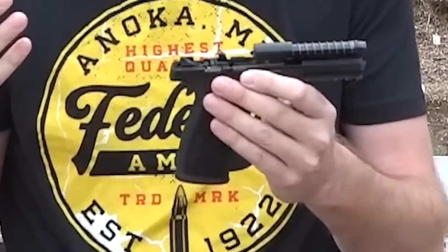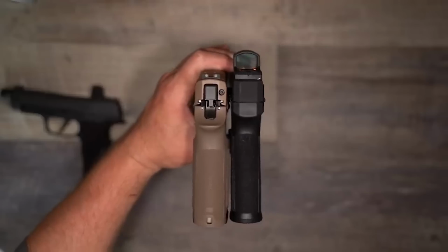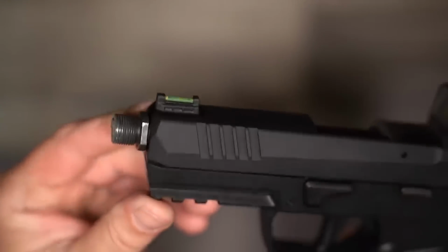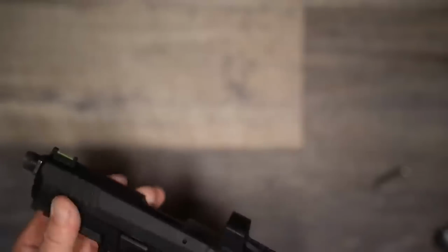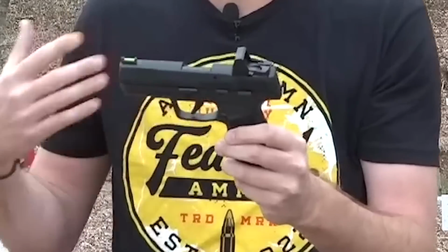The SIG P322 looks a lot like its bigger siblings in the Sig Sauer line. For those who already shoot SIGs, it's tempting to think of the P322 as an economical trainer, and it could be used in that role. The grip ergonomics are similar to those on the P365, which is to say they are very good.